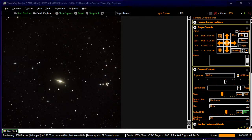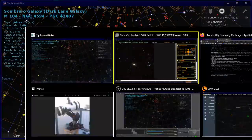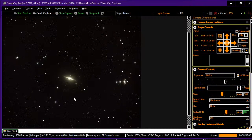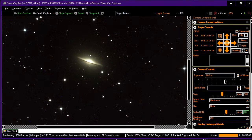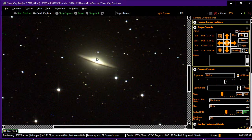It's really bright. It says Mag 8, surface brightness of 12, but boy, it looks a lot brighter than that to me. At least tonight it does, but it's a beautiful core. Nice round core on it, and a nice sharp dark dust lane going around. Pretty galaxy.